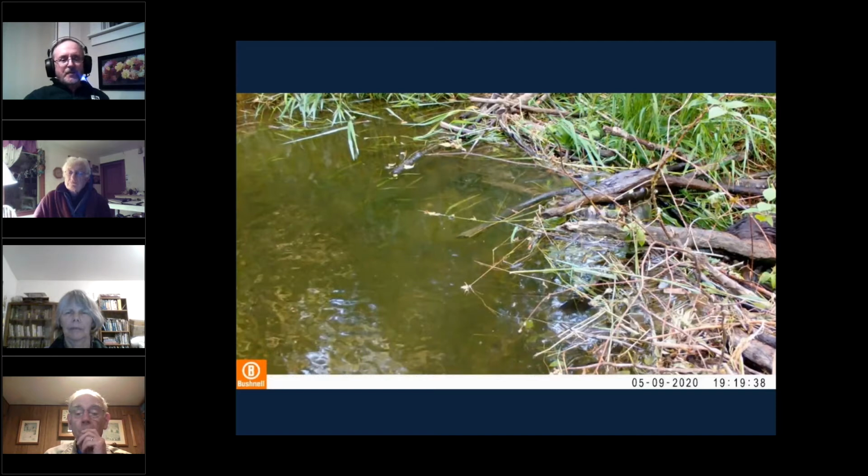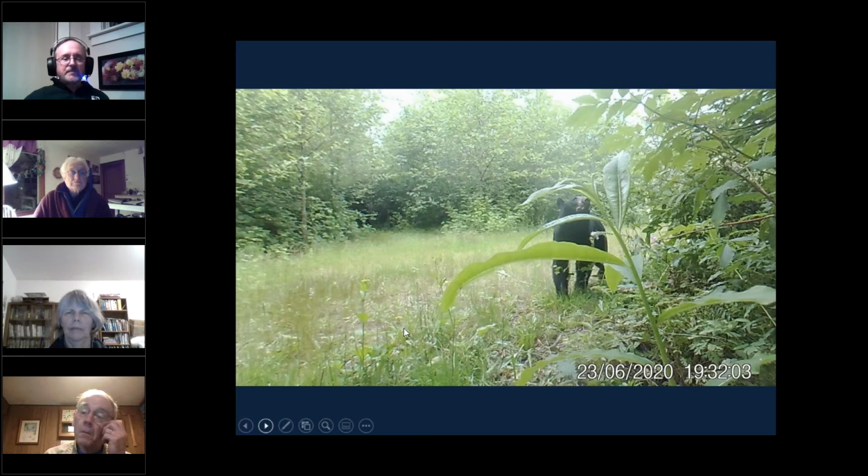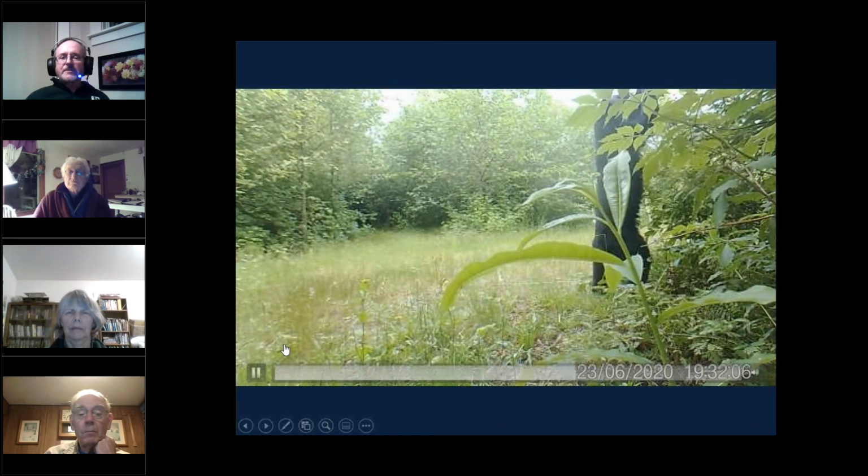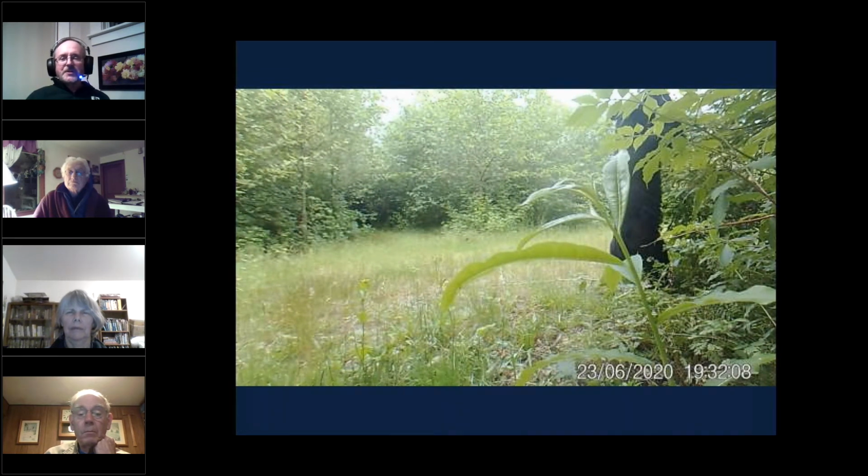Now this is a clip of a bear. I had this camera set up at just 5 seconds. I really wish I had had this one set up to be 10 seconds or more so I could see what the bear was doing after he got up to its full height there.